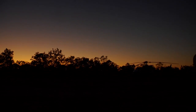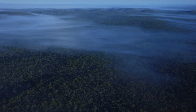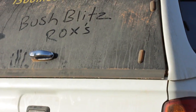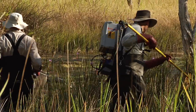We have teams that go out in the helicopter for the day, so they're able to access some really remote areas where it's unlikely that scientists have been before. We'll also have teams that are vehicle based, driving around and trying to get into some really interesting habitat, looking for the new little species, plants and animals.